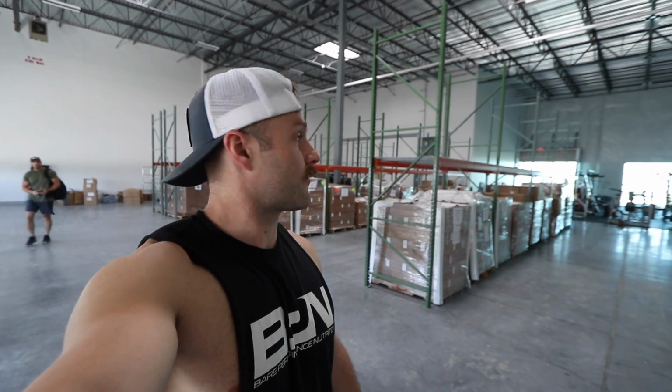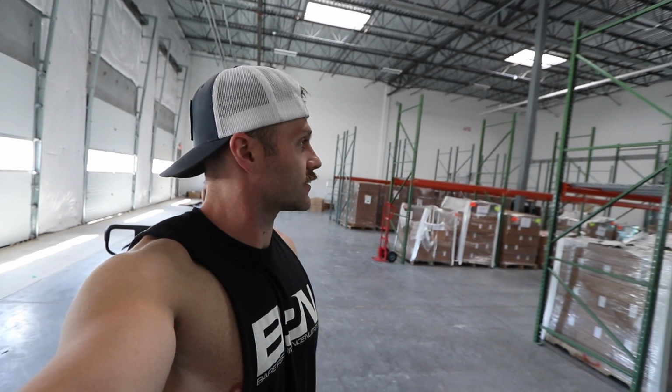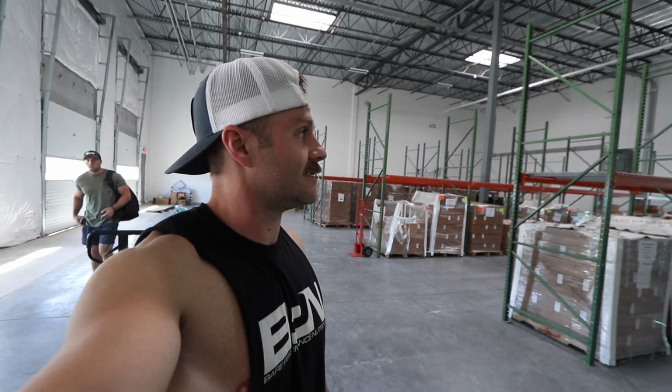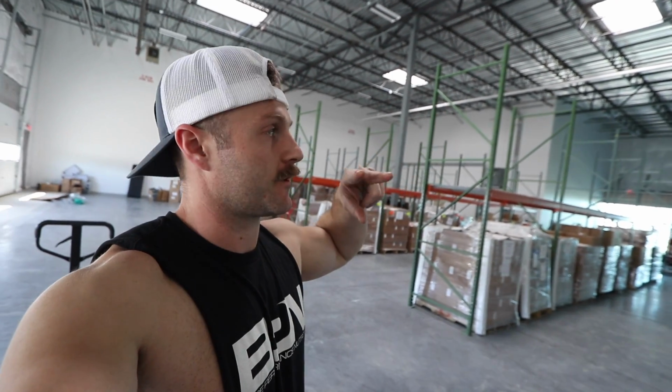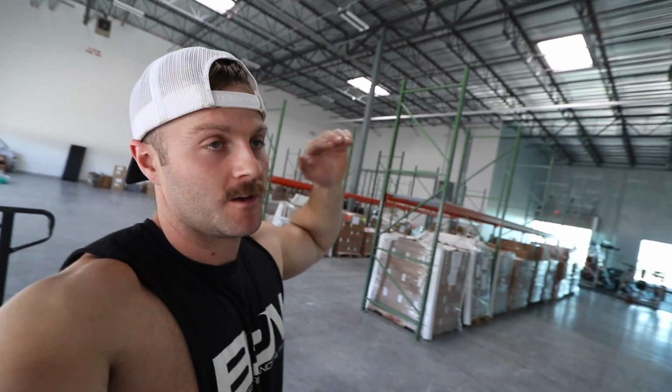So all 3 rows have been installed, so that's pretty much it. The only thing we need to do in the next couple weeks is probably put the rest of these orange beams up at the top, because that'll eventually let us go to a 3rd row. So before we could only go 2 rows high just because our ceilings weren't too tall, but now that they're tall, we can go a 3rd one.